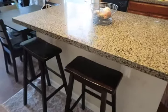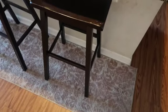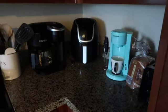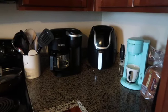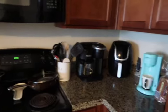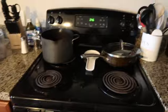So we have these bar stools on top of this rug, and I threw up on this rug one time, so it's a little gross over here, just don't look at it. And then we have our fridge. Here is me and my roomies, gotta love them. But yeah, we have honestly a ton of cabinet space, and we have like every appliance you could ever want. We have 3 different coffee makers and an air fryer, as well as like a microwave and an oven. So we have it all.